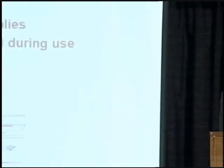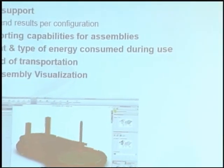I would have liked to have done a demonstration of the product during this time, but obviously with this computer and whatnot, that wasn't really an option. So if you want to see it, you can come to our booth. It's 3401. So that was SustainabilityXpress.